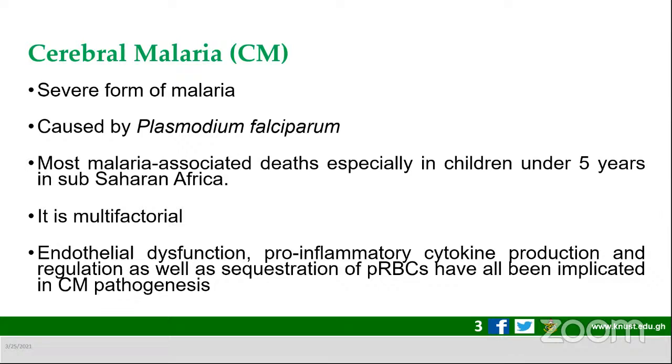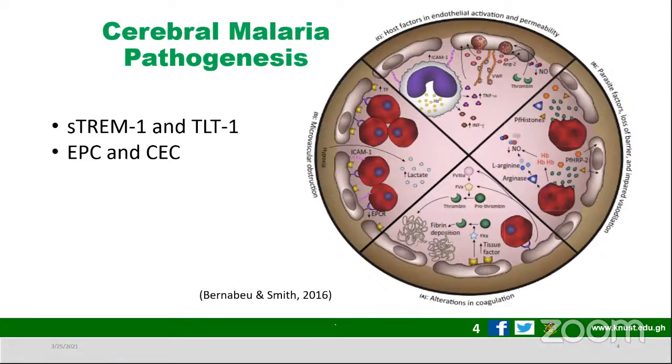Cerebral malaria is multifactorial. A lot of processes come together for the disease to be established. We have endothelial dysfunction. We have dysfunction in the pro-inflammatory cytokine, both in the production as well as regulation. Then parasites attack red blood cells, and these parasitized red blood cells are sequestered in the endothelium, leading to other complications implicated in cerebral malaria pathogenesis.